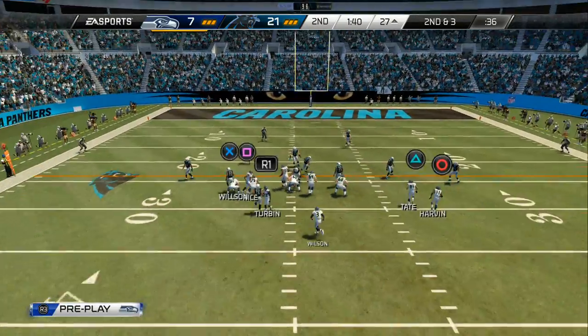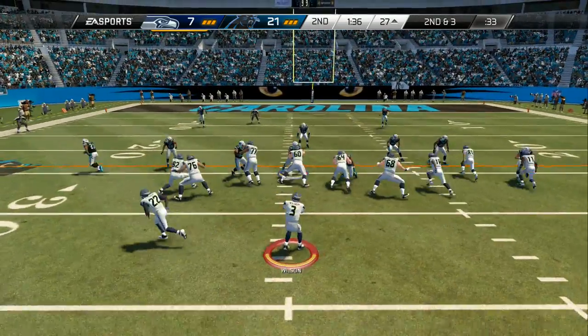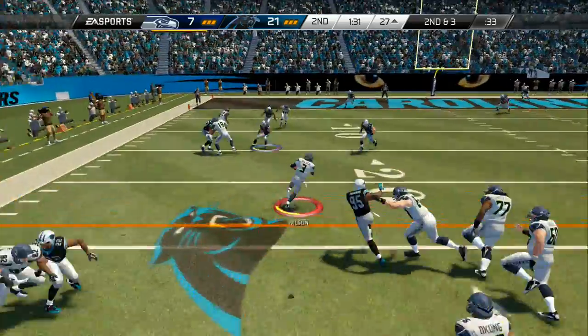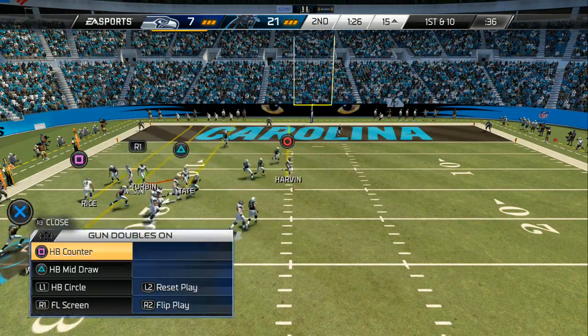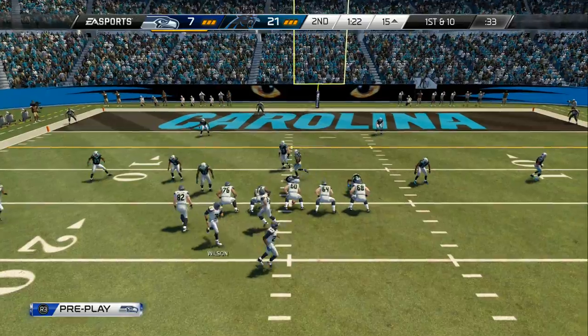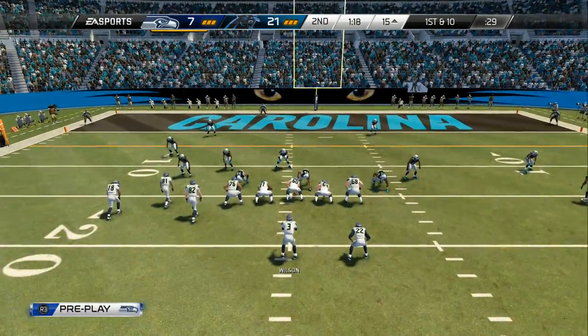Running backs, they love counter runs. They know when a defense has been over-pursuing, so they make that fake one way, and when they cut it back, there's usually a great running lane there. This is where games are won and lost. Once an offense gets down the red zone, even though they're down more than seven, can you find a way to punch it in there for the touchdown and not settle for a field goal? Play number six coming up on this drive.